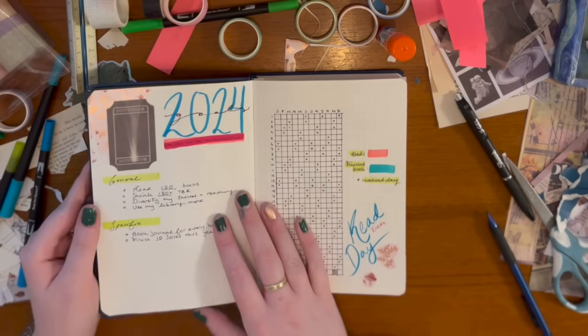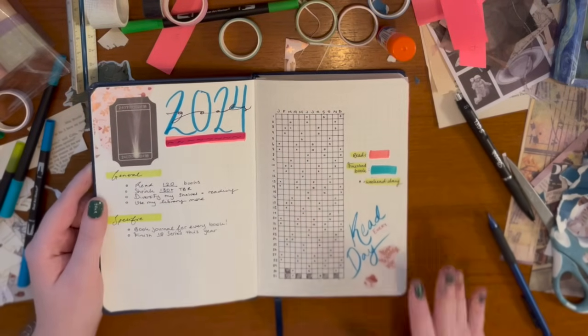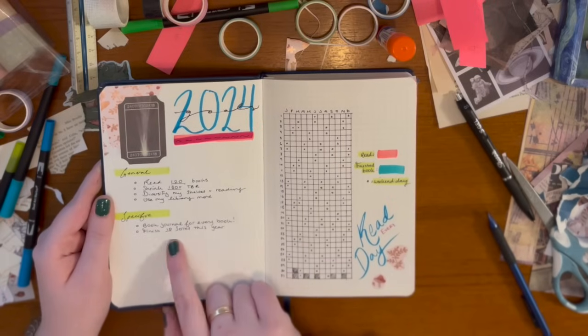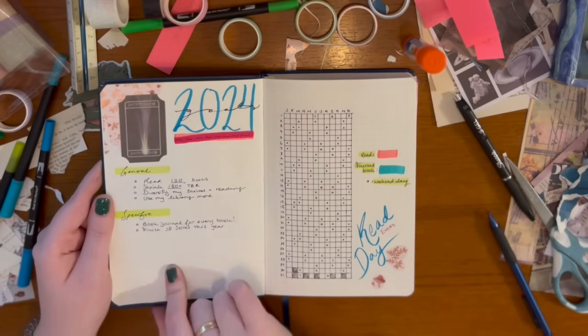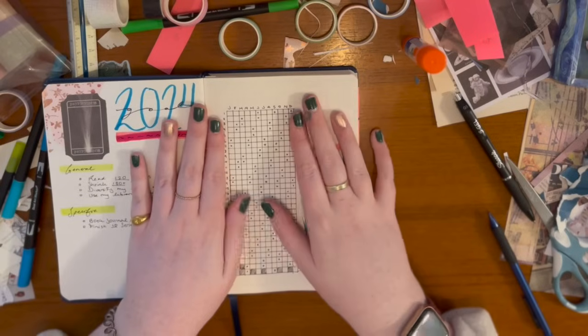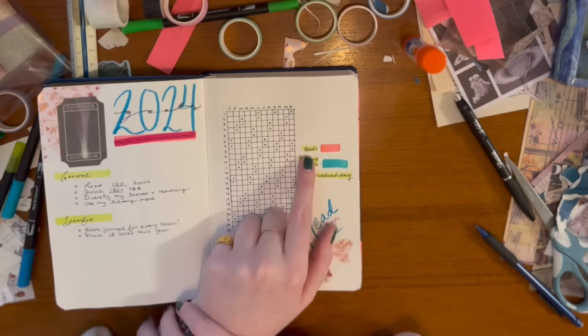Anyways, all right, so we have my goals page and then my read every day page. So for my goals page, I might add more. I need to rewatch my bookish wrapped video just to make sure that I wrote down all the goals that I mentioned in that video. This is going to be a pixel tracker. So every day I'm going to fill in if I read anything.